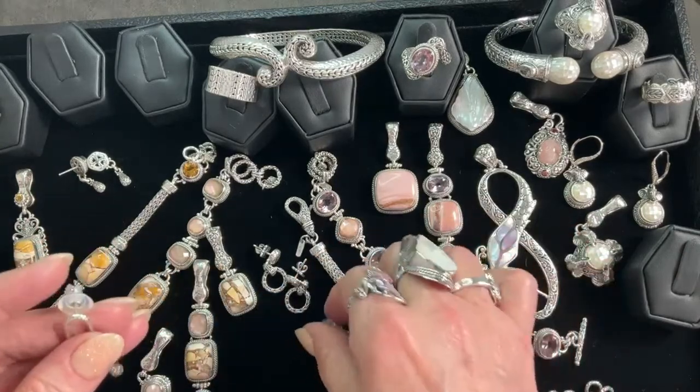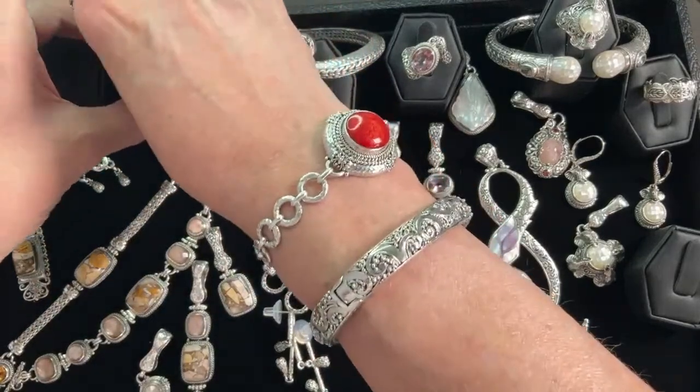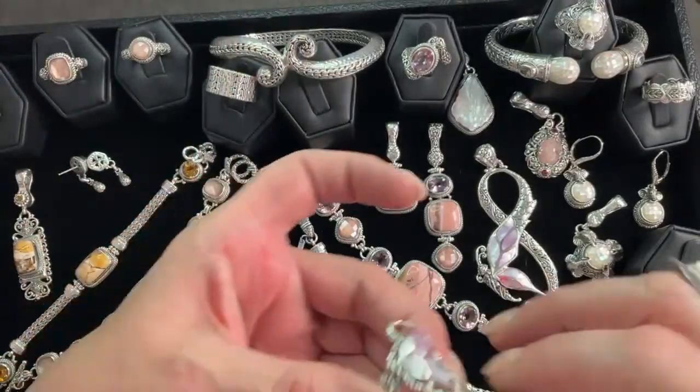Okay, so here you go. Chain link. I gotta go into my silver though, okay? And then we'll move on because it is so important to have your really great silver pieces, okay?